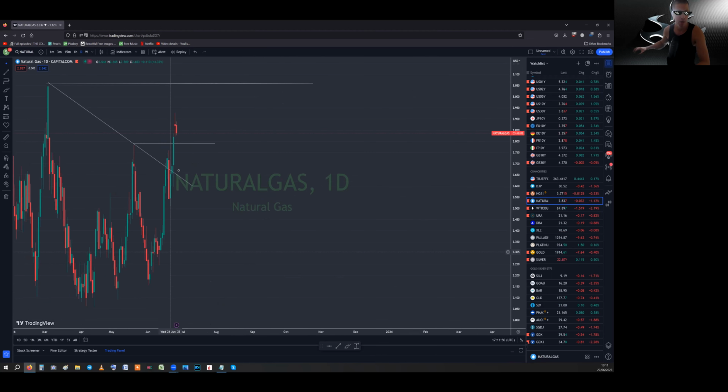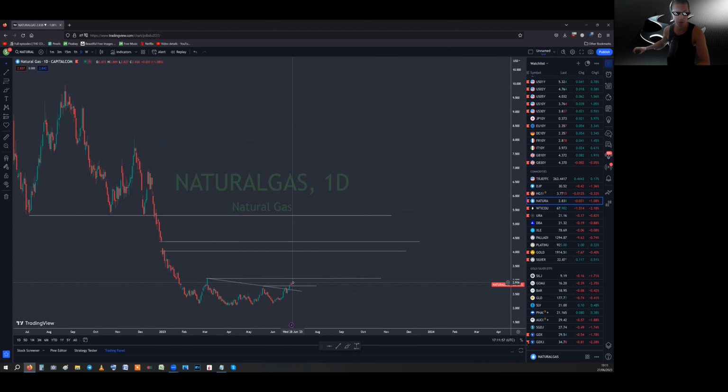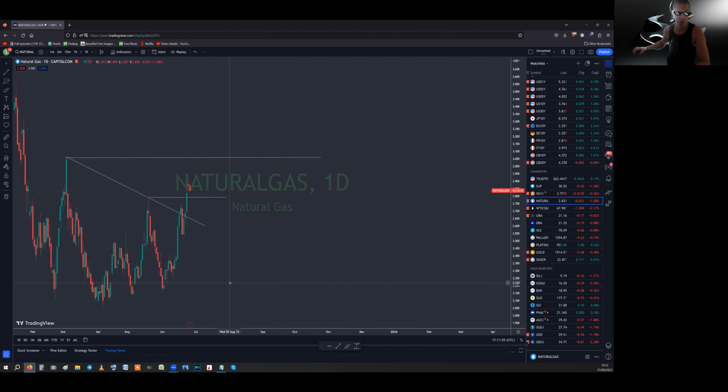Natural gas, okay, it's down. It's had a crazy move. I still think we're going to 3 and then squeezing. That's what I think. I also think that natural gas doesn't care much about the stock market or the dollar. It's working on its own influences, chart pattern mainly, I think, at this point.